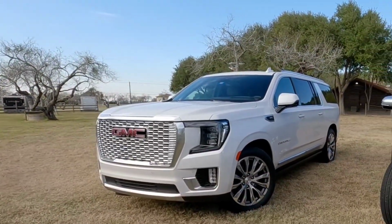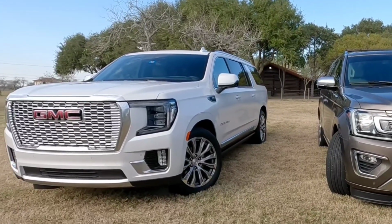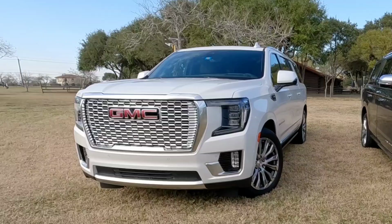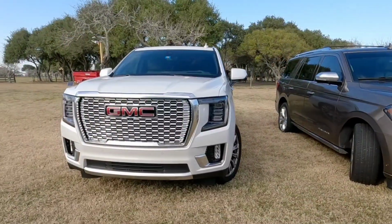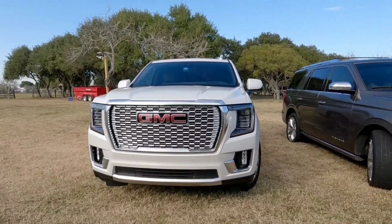But anyway, guys, I really hope that you like this video. I just wanted to sort of give you my opinion on the difference. I know there's a 3-year difference on there, but I just wanted to give you my opinion. But beautiful, beautiful Denali truck here. Still think about getting one.